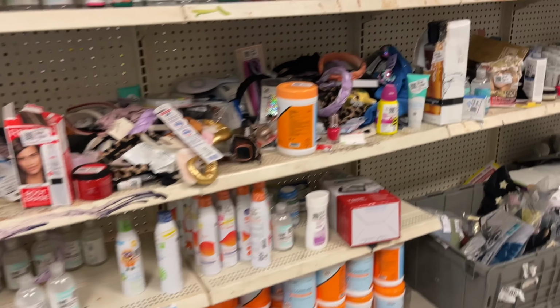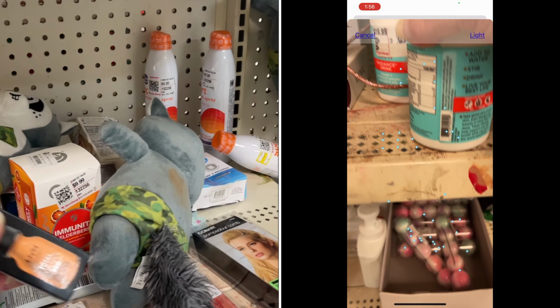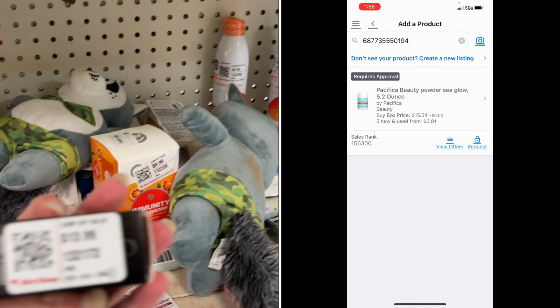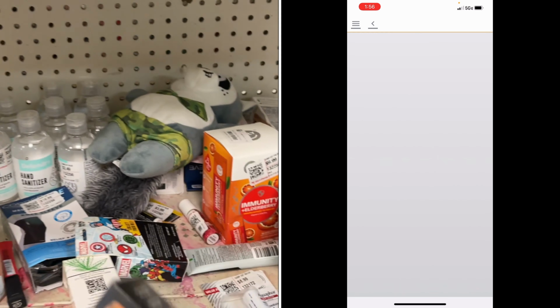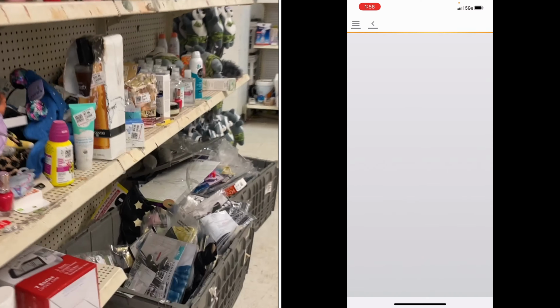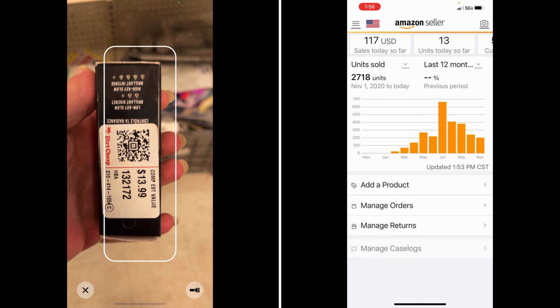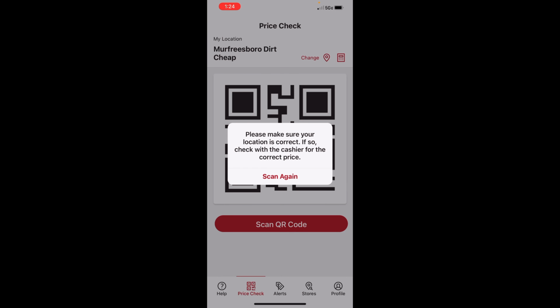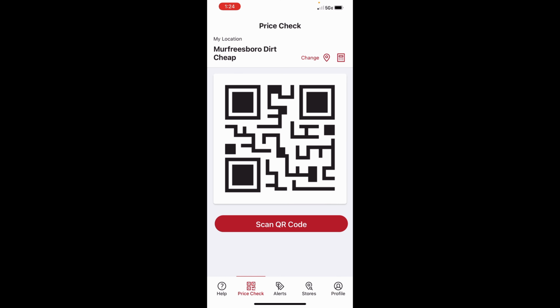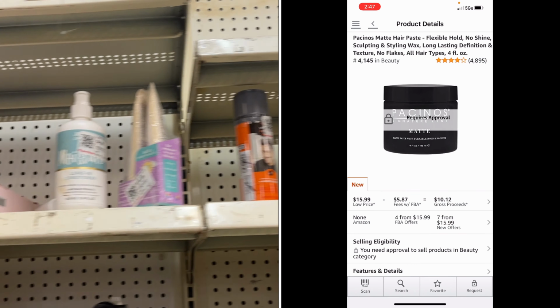I do a lot of scanning, a lot of testing, and see what products I can get approved for. Like this bottle of, that blue bottle, something glow. It's something that helps your face glow. I got approved for it, and I was fixing to empty out the shelf and put it all in my buggy, but it all expires next month. So that was a bummer, and that would have been an easy $10 profit. But you're going to go into Dirt Cheap, and you are going to win some, and you're going to lose some. But the best thing to do is go through and scan everything.